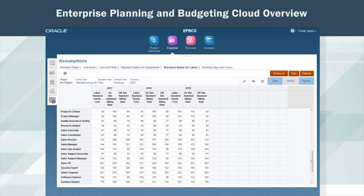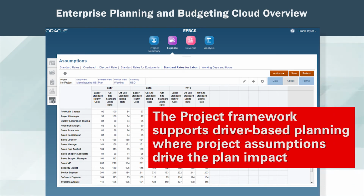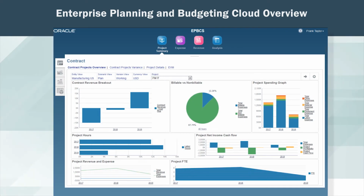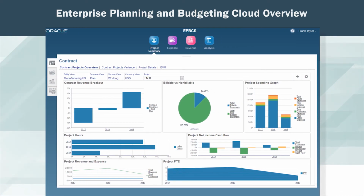Global assumptions for material rates and labor rates are used to drive project revenues and expenses. The project framework supports driver-based planning where project assumptions drive the plan impact. We can review the overall total project expenses, plan additional scenarios, or make changes to direct input or driver-based assumptions. Assumptions regarding cost-plus margins and revenue recognition drive the calculation of revenue. Project metrics and revenue and expense trends can be visualized in the dashboard.